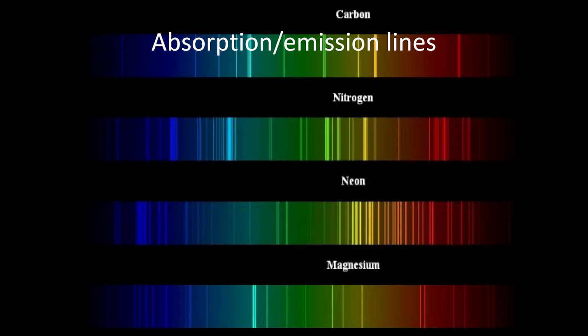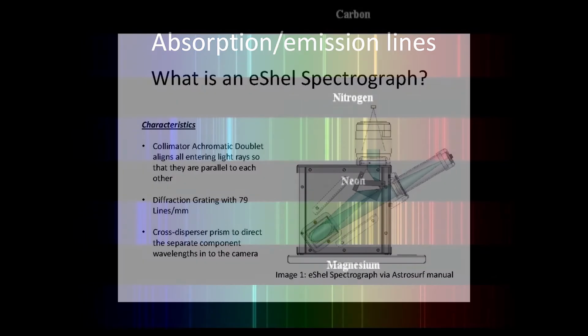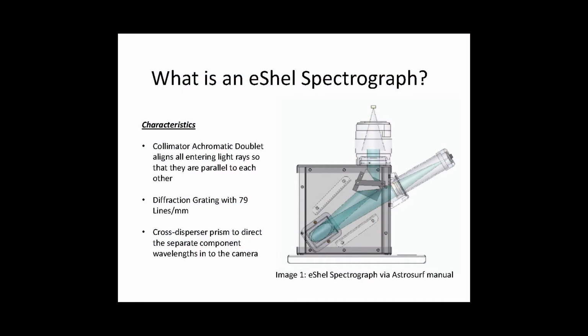Now, when we look at today's spectroscopy, it's very different than what it was back in the day. So I'm going to explain exactly what we do here at the observatory. On one of our telescopes, we have created a way to get the light that enters our telescope to pass into what we use as a spectrograph.